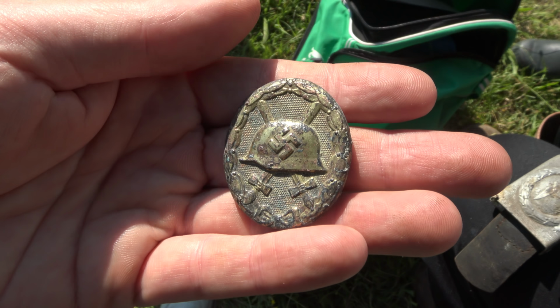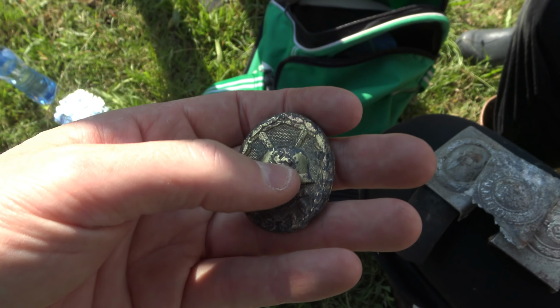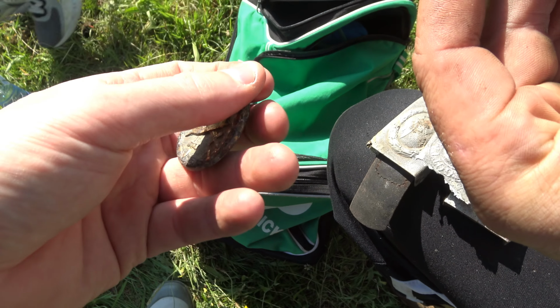Cool. We're not sure what this is. It's probably some sort of pin. Transport pin. This one is nice as well. The gold. It's a black one, but it's missing the paint. That was a nice party badge. Oh, what is it? Is it a cross? No. Is this actually gold? No, it's all black. These are all blacks. But the paint is gone.